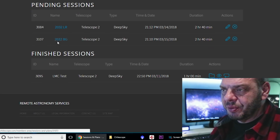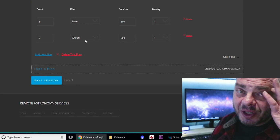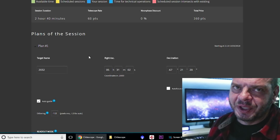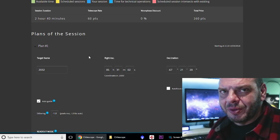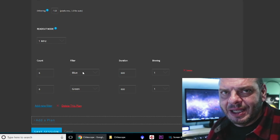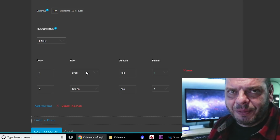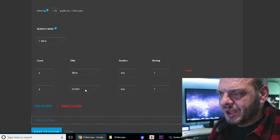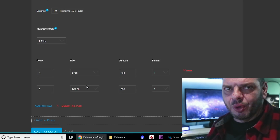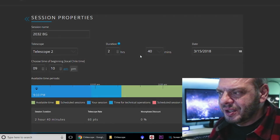And a second night here, and I've labeled it 2032 BG for 2032 blue and green. So in this case, I start with blue and then I move to green. Again, I'm starting with blue because early in the evening, this is when it's the highest in altitude in the sky. And again, the issue is blue extinction. The lower the target gets on the horizon, the more atmosphere it goes through, the more blue light is absorbed by the atmosphere. So by doing the blue filter first when it's highest in the sky, followed by green, which is not as affected by extinction, and red is the least affected, but still there is some. The longer the wavelength, the more it will penetrate the atmosphere. The shorter wavelengths get absorbed by more atmosphere. So we're going to do blue first, green second, an hour of each. And hopefully that'll give me the 4 hours that I need to complete this target.